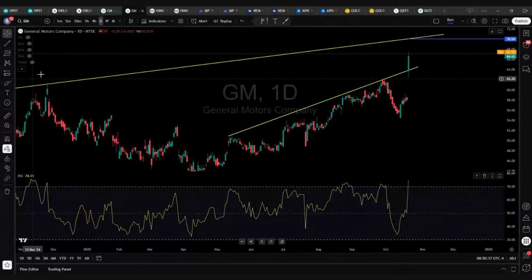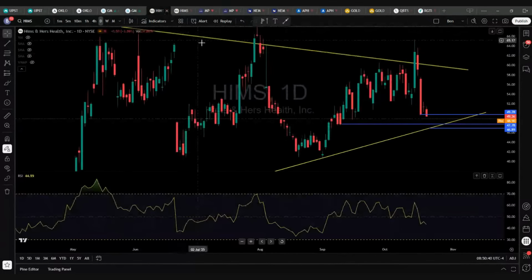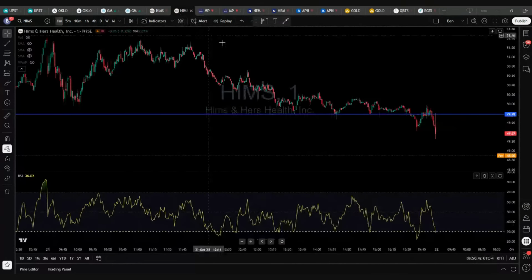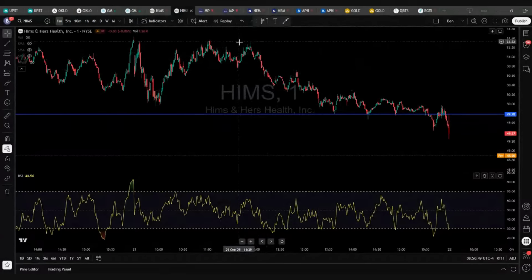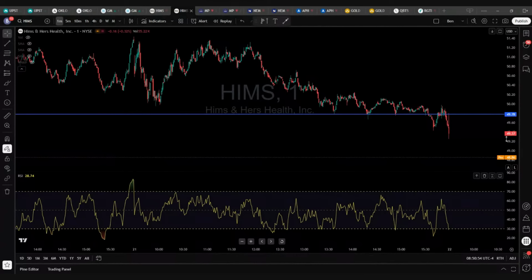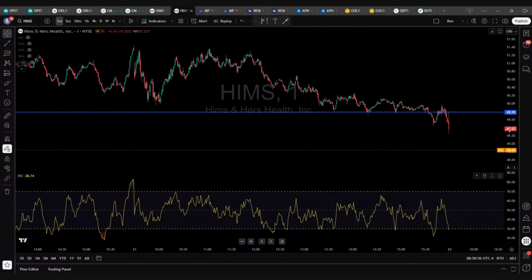Next chart I wanted to talk about is HIMS. I'm looking at replaying this. Look at what happened to HIMS. Similar price action. You had this nice up move, but then this fade throughout the morning session into the afternoon session. And now HIMS is getting beaten up even more, down to $48.84. The RSI told you that there's no buying pressure in this.